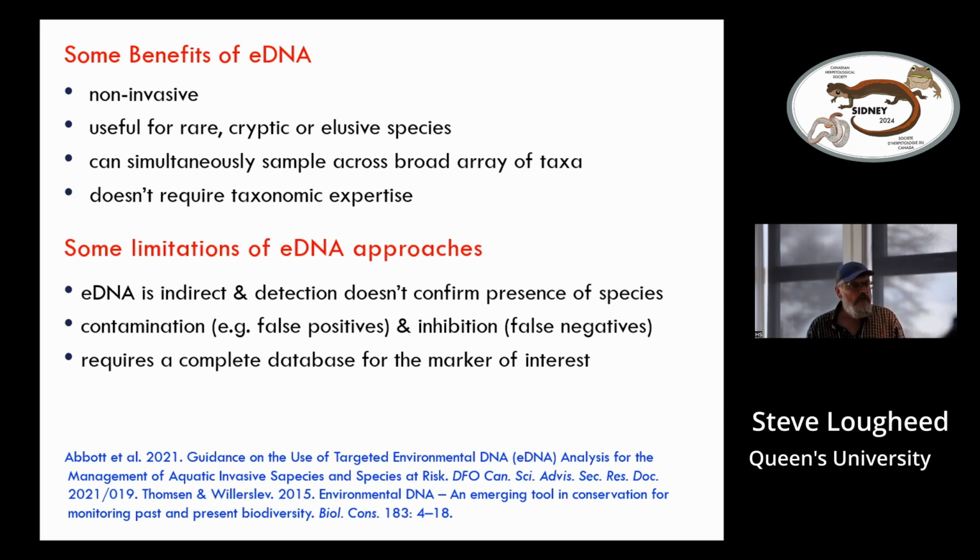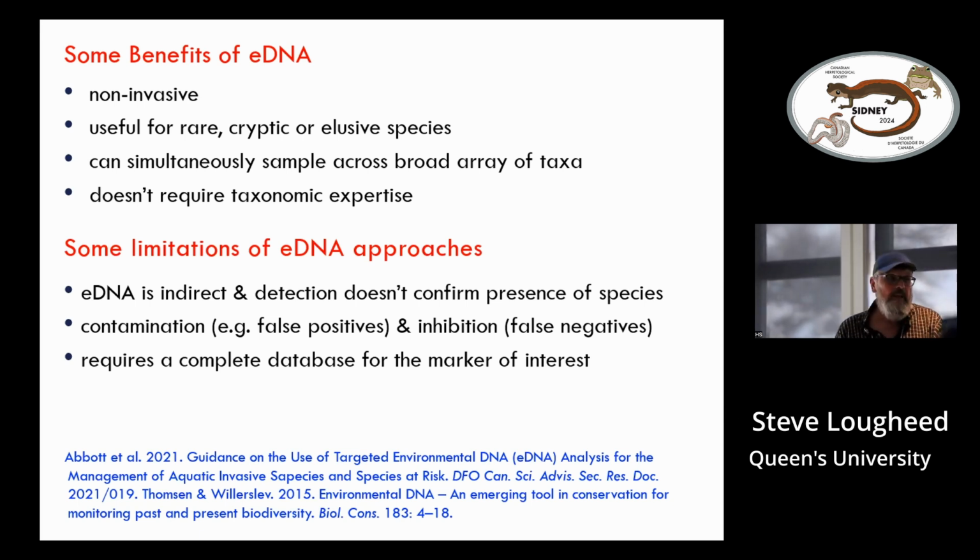There are, of course, powerful limitations to the approach. Environmental DNA is indirect, as I indicated. So an eDNA signal doesn't necessarily mean that the species is there. So detection doesn't confirm presence of a species, although a well-designed assay should be very telling. You might have, through contamination, false positives, and through inhibition, false negatives. The watch phrase here is controls, controls, controls. Design, design, design. If you do all of that well, then that mitigates a lot of the concern. It requires a complete database for the marker of interest. And so that's another big one. So in North America, we are very well situated. But if you go, for example, to another part of the world, where there's not a lot of molecular work that's been done, you may not be able to use this as readily, or at least metabarcoding as readily.